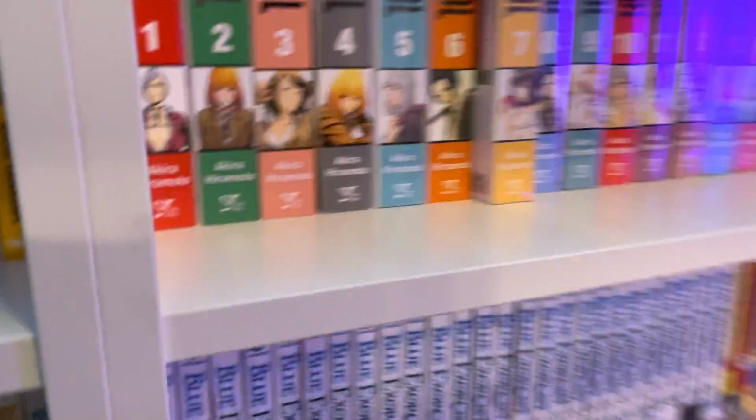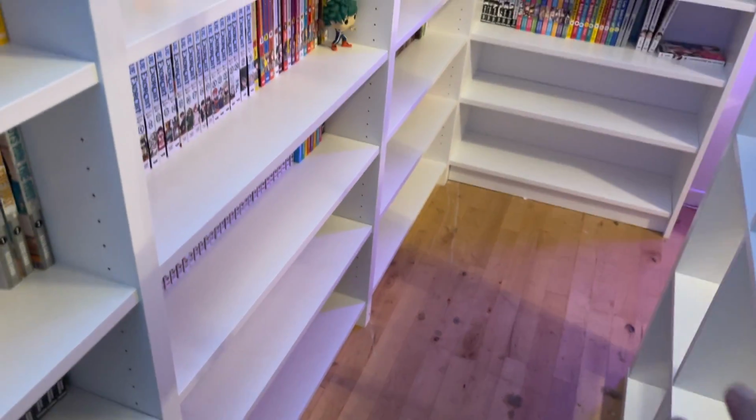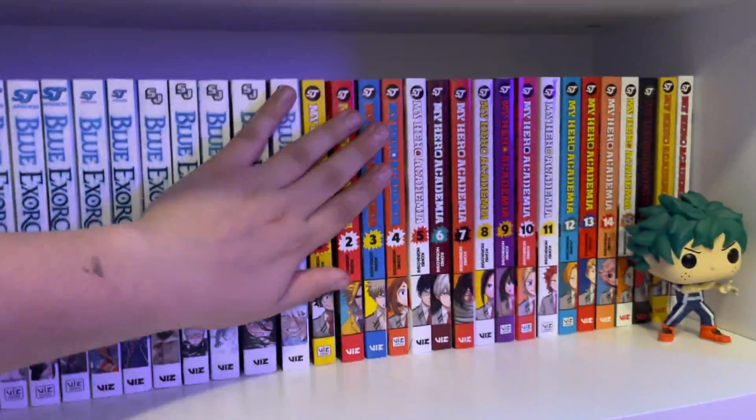So it's getting really hard to actually have the camera because there's not a lot of space here. I can fit through here perfectly fine, but having the camera is making it a little bit difficult. So sorry for the absolutely dreadful camera work.